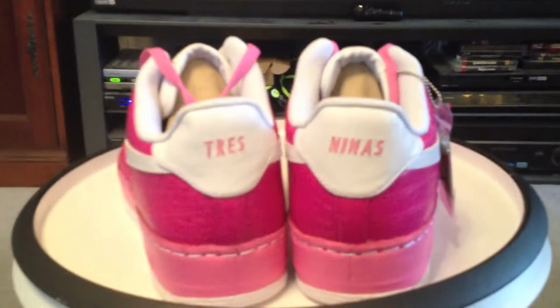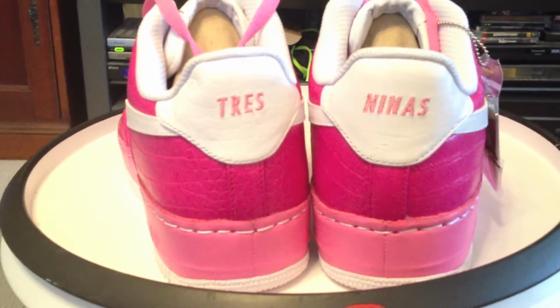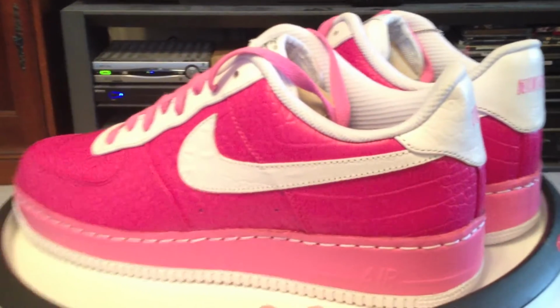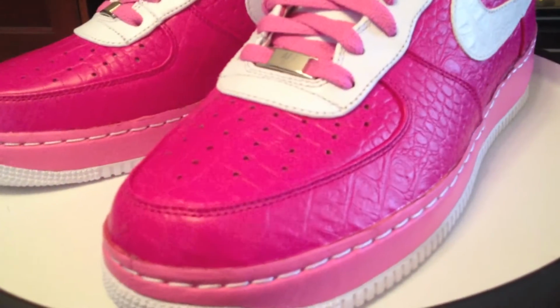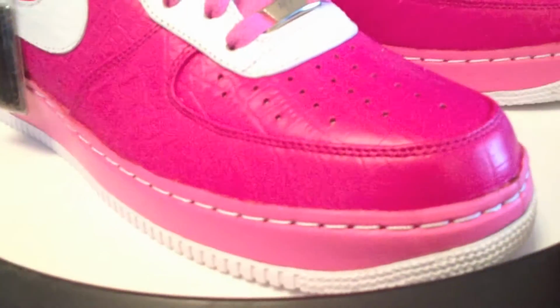Just in, my latest Nike ID. TRES NINAS. This is my crocodile Nike ID, Air Force One, with the premium materials for the month of July and parts of August, as I understand it. Yes, they're pink and white.